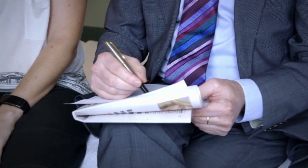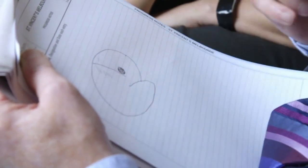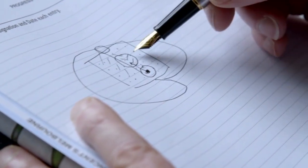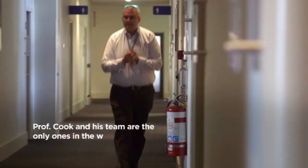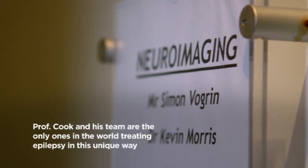So I'll draw you one of my great pictures. And here is where your seizures are coming from. That's the area which controls your face. So the seizures are starting there and spreading, and that's why we can see them in your face. Being able to understand exactly where the seizures come from and being able to remove that area safely is the key. We have got some of the best people employing some of the best and newest technology in the world on this project.